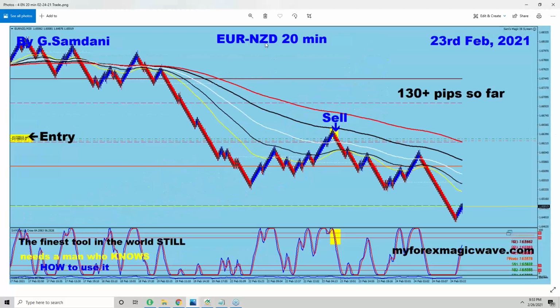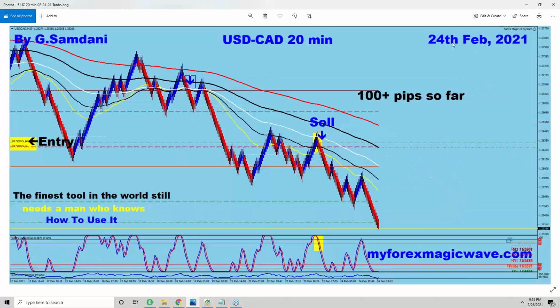And here EUR-NZD, again same thing. The entry was on the 23rd and it didn't move much, so I held it and it went down on the 24th again and came out with 130 pip. And here on the 24th, entry was from the 23rd. You can see here, right? And the 24th started here, two days' worth of trade, 100 pip.